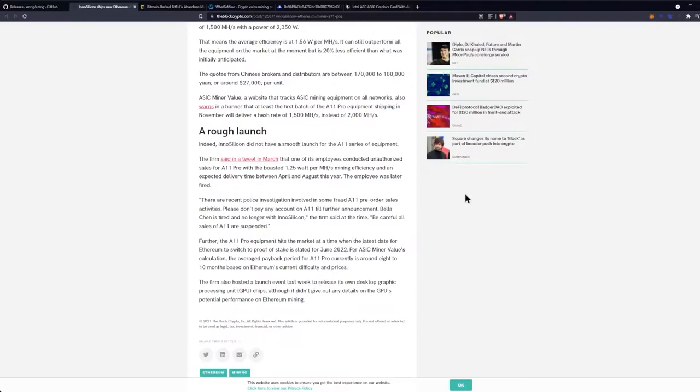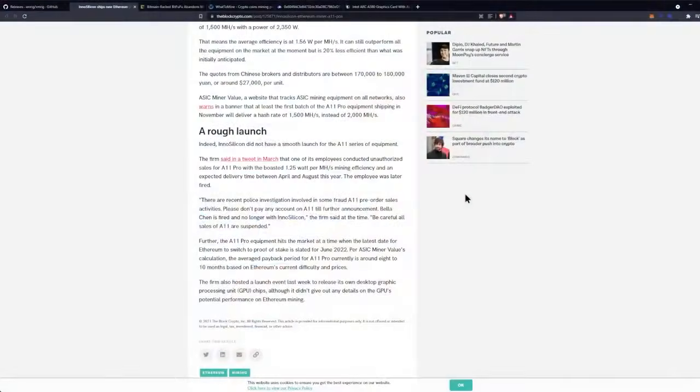The firm also hosted a launch event last week to release its own desktop graphics processing unit, although it did not give out any details on the GPU's potential performance on Ethereum mining. I mean, we have a pretty good idea of what that performance is going to be, right? We already looked at it. You guys want to run the numbers? Let's run the numbers. We could believe ASIC Miner Value, but I'd rather do it ourselves.